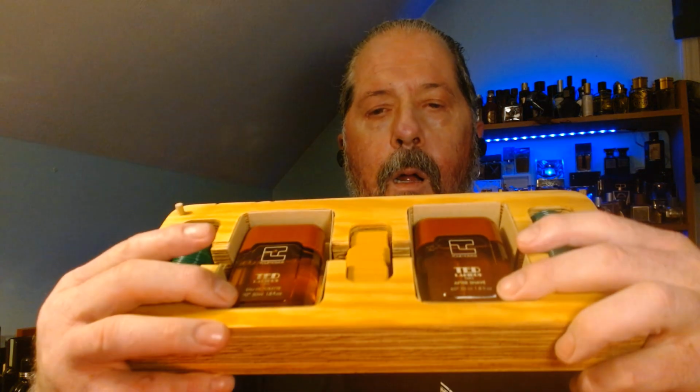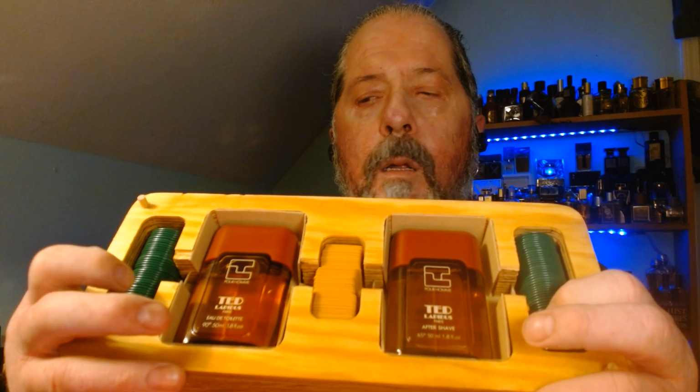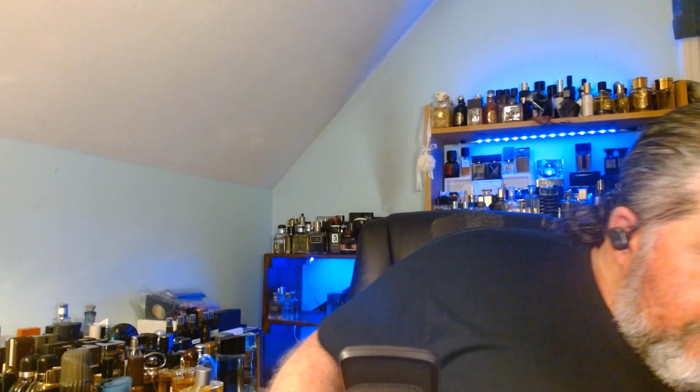Okay, I think I may have flashed this on Ramsey's stream too. This is a collector set, a wood box, and it is an aftershave and EDT set of Ted Lapidus Porum, and it's got poker chips in it, different color poker chips, and I think they're clay poker chips if I'm not mistaken. Ted Lapidus Porum, such a great fragrance. I'm almost shy to use that, but I do once in a while. I haven't even gotten to the EDT yet because the aftershave is so strong that I might as well burn through that before I go through the EDT.